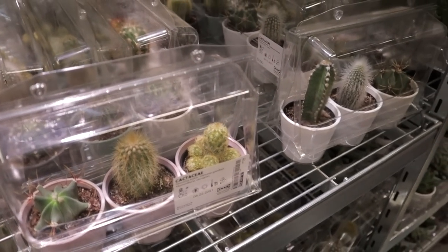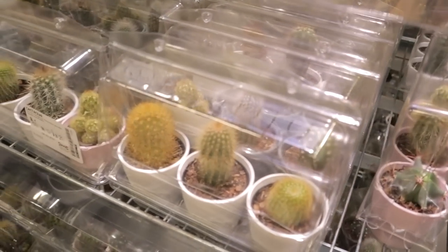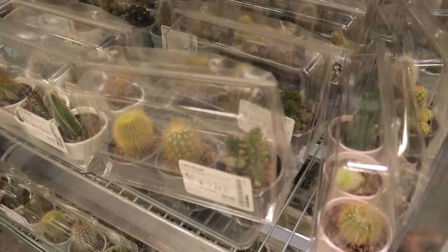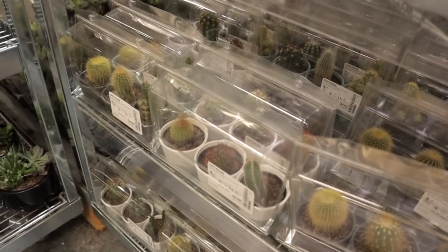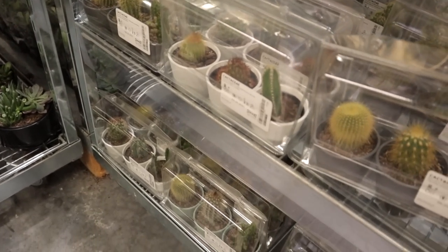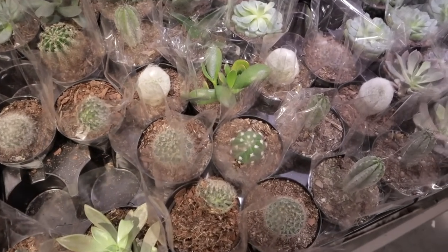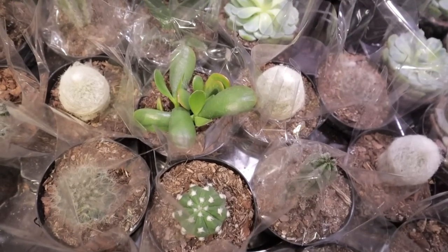That one has an astrophytum as well. I believe it's an astrophytum, looks like it. Yeah, if you guys go to your IKEAs, it looks like a lot of the opuntias are variegated in the little packs of three. Loads of cacti and succulents. They have a domino cactus here, which is nice to see.